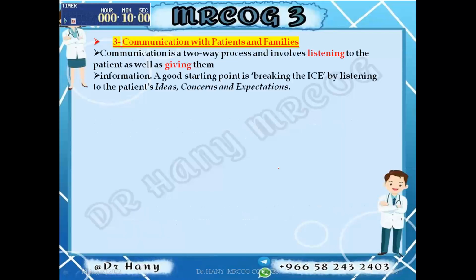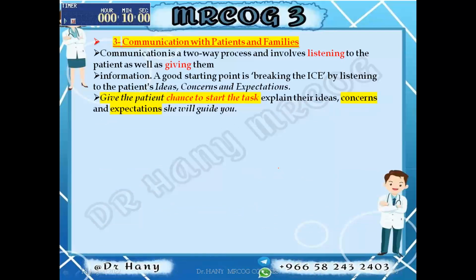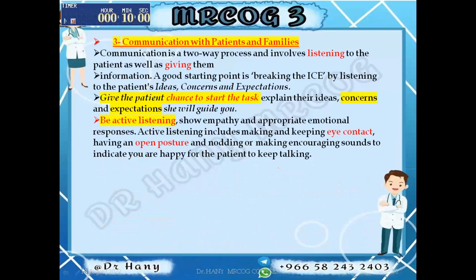Information, a good starting point is breaking the ice by listening to the patient's ideas and concerns and expectations. Give the information as short tasks, in chunks, not a lecture. Give the patient a chance to start the task by what? By an open question. Explain her ideas and concerns and expectations. Be an active listener, with eye-to-eye contact and open posture. This will be the physical exam. Body language is very important in the physical exam. Okay?